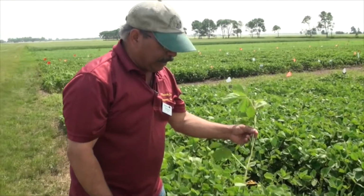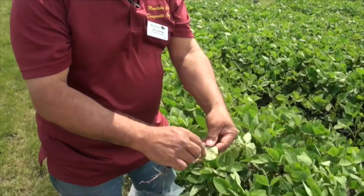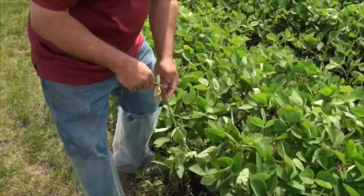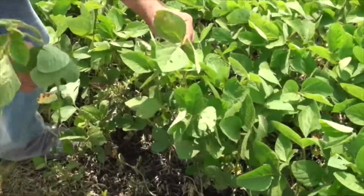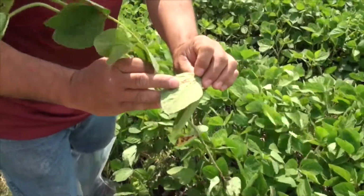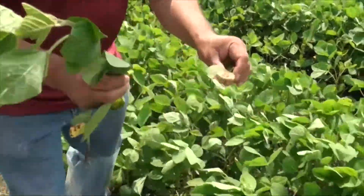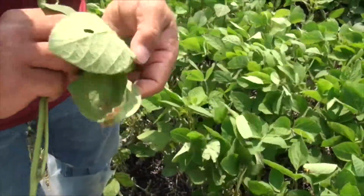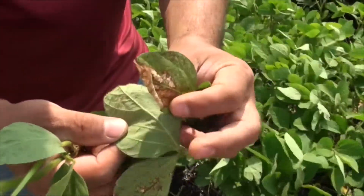Here I have a plant in my hand which has brown spot. You can see the brown spot disease is also showing up on the underside of the leaf. However, the browning on this leaf is showing on the top, but on the underside it is burnt badly, and this one on the underside doesn't have those kind of browning. You have brown here, but on the underside there's hardly anything.